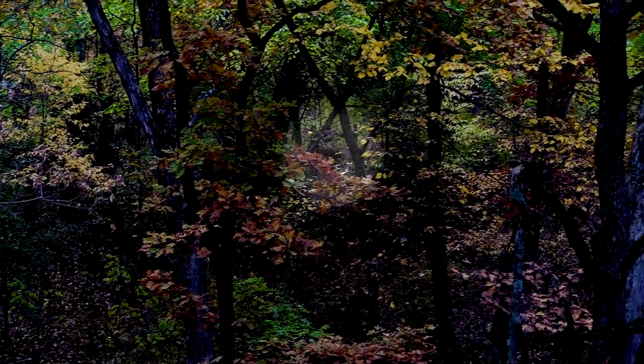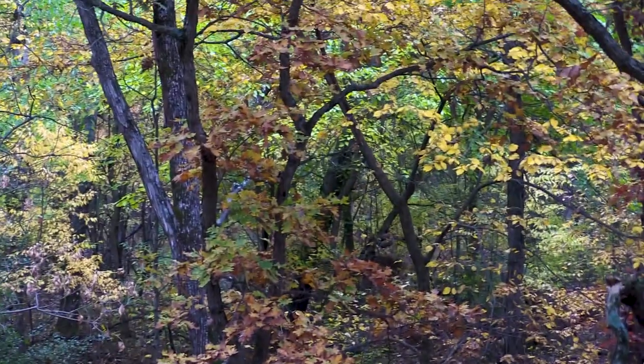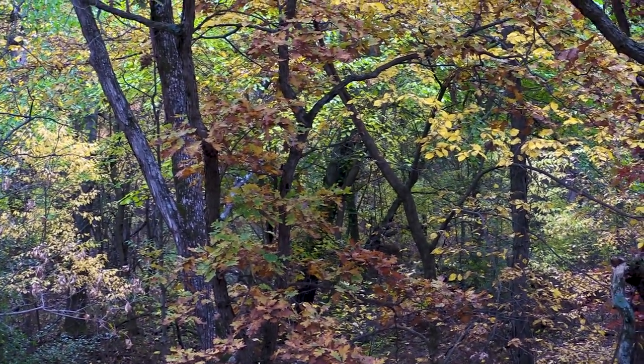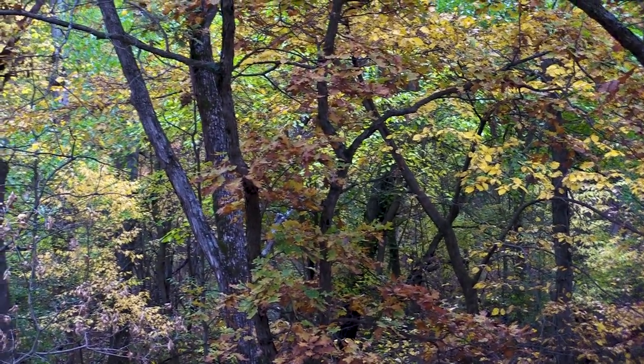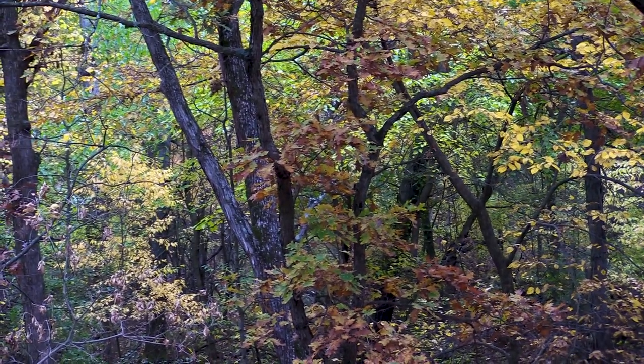Looks good. See him? He's up on the ridge, about your 4:30, 4 o'clock, 60 yards, coming down the hill.